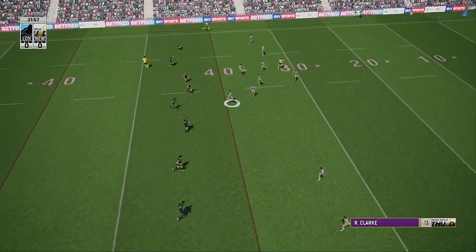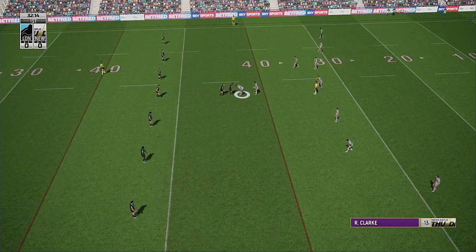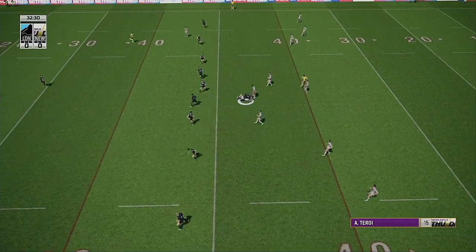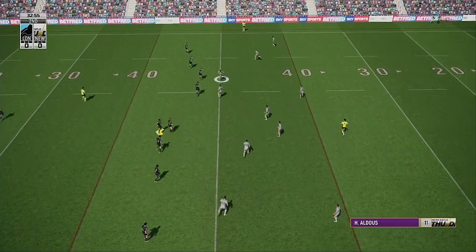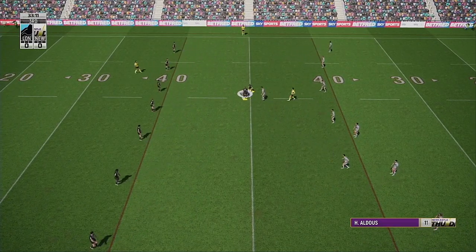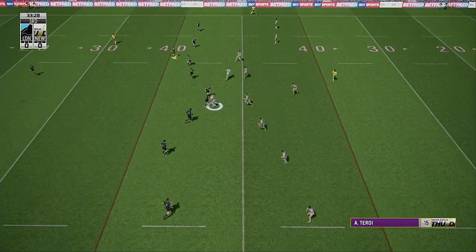And there's the tap. Clark going over the 40 metre line. Clark puts him away. Teroi. That's your second. Hardcastle. Driven back in the tackle. Caught by a pair of defenders. Hardcastle.